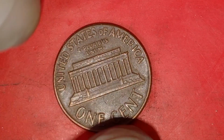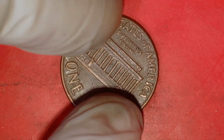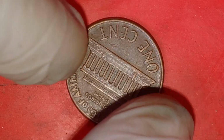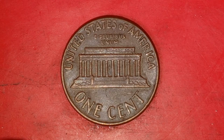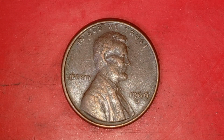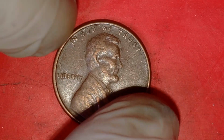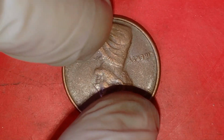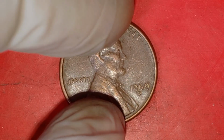The 1969 penny, however, stands out from the rest. In 1969, the U.S. Mint struck billions of pennies as usual, and among those, a very small number of 1969 Lincoln pennies were accidentally minted with a very rare and unusual error. The regular Lincoln penny features a portrait of President Abraham Lincoln on the obverse and the Lincoln Memorial on the reverse. But the 1969 coin, well, that's where things get interesting.